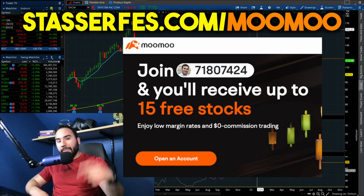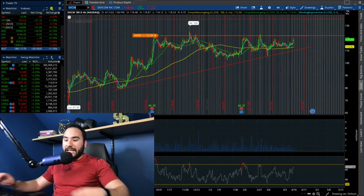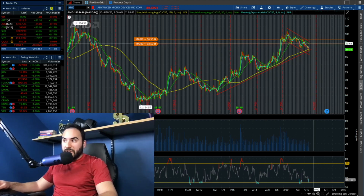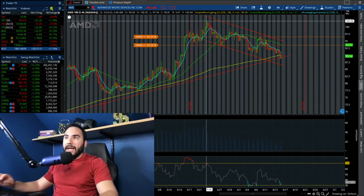And with that being said, let's continue on here with the next stock, which is AMD. Let me pull it up and show you guys. AMD today, I think it's red. Yeah, it's down 2.3%, getting more and more oversold by the day, and rightfully so, considering how overbought it actually got back in the end of March.